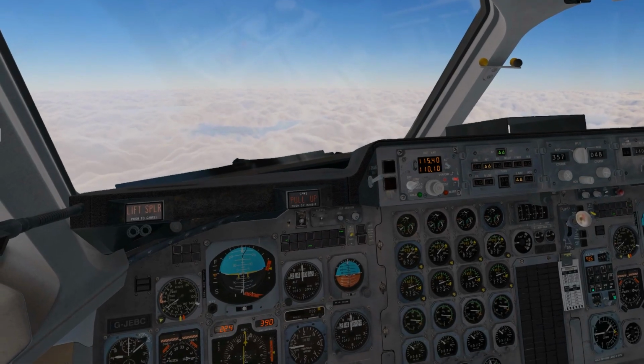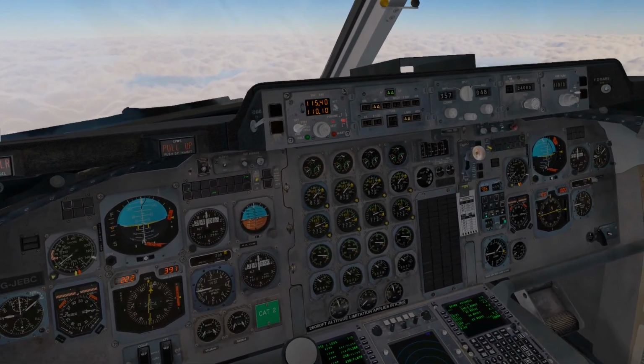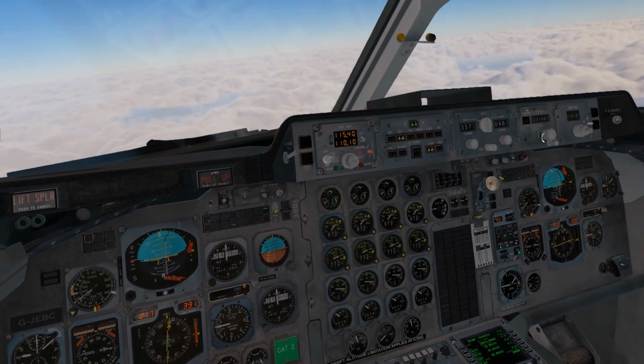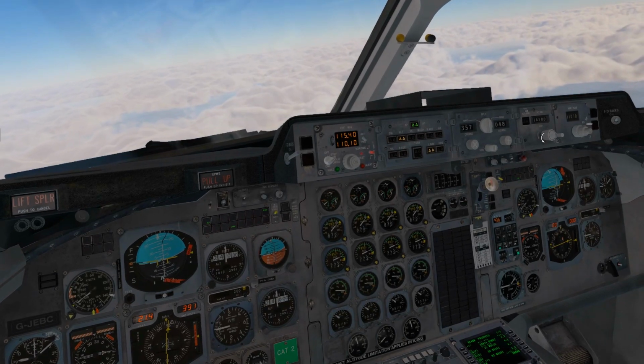Okay, so we've just come up over waypoint Nepi. We're actually now 83 miles to run to the field. Just assuming here that air traffic's held us a little bit high. We are now cleared for the descent though, so we'll come down to flight level 110 initially.